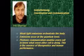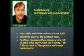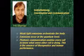So this is one of my heroes. This is Dr. Fritz Albert Popp. He's out of Germany. And he was talking about the science behind this, because again, that's what we're here to talk about, some of the science behind it. He says that weak light emissions orchestrate the body.